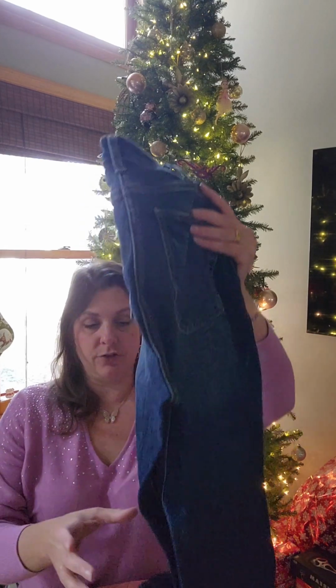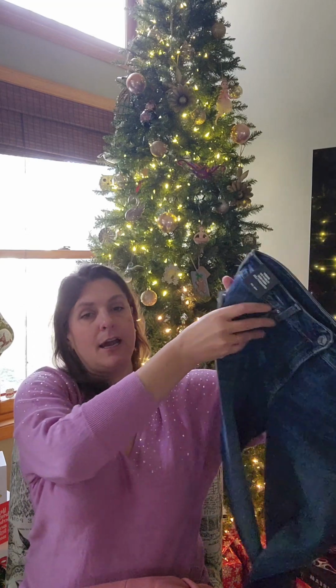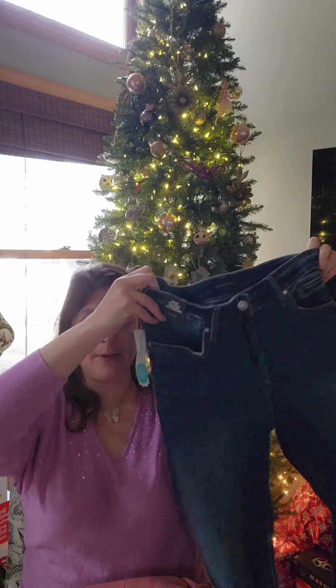All right, last item is, and again, not an item I need, but I'm always up for a new pair of jeans. These are the Silver Jeans Co. Avery Straight Leg Jean in indigo, size 14, $78. Obviously straight leg is hot right now. And I do like a really classic blue color for work. These do have some stretch, which is nice because I think the last pair I got from Silver Jeans Co. didn't have any stretch and I need a little stretch.